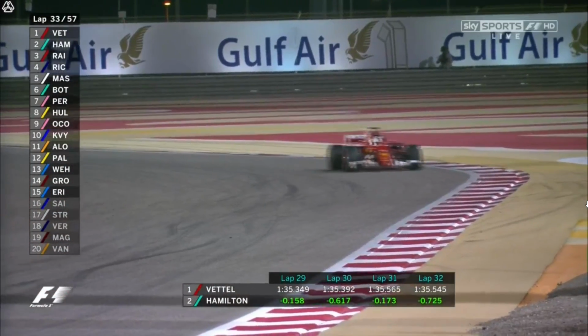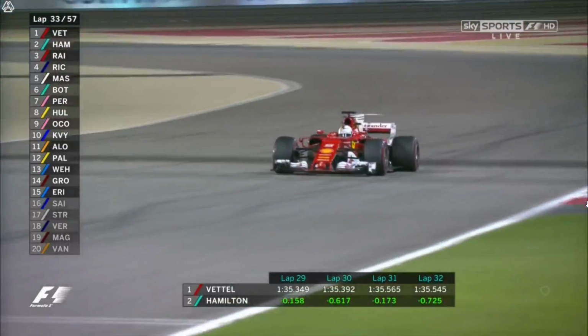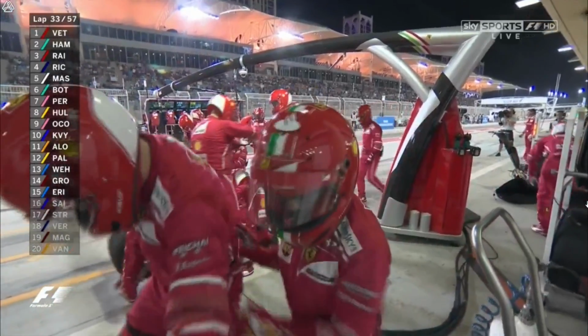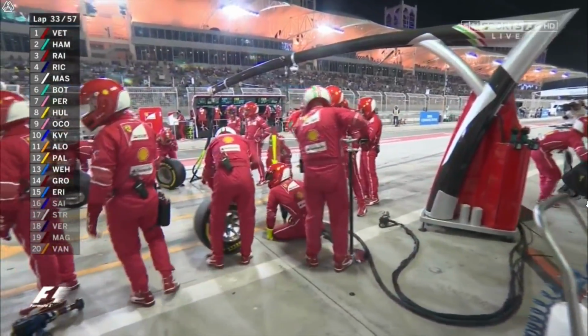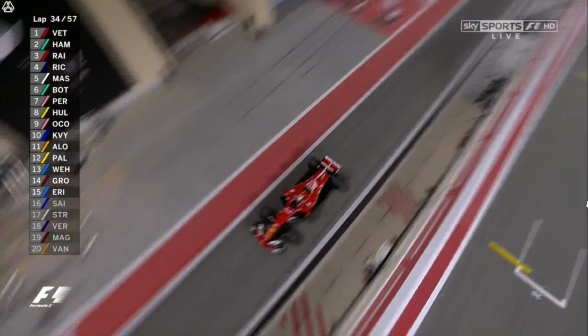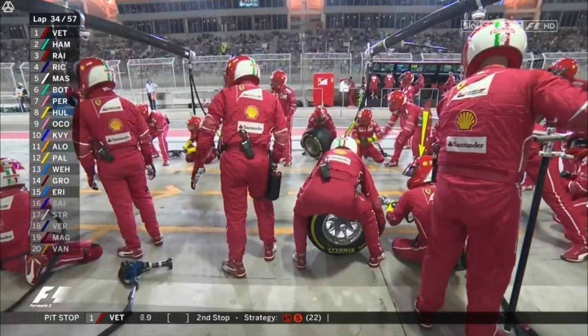So are they just waiting for a gap, or is Vettel coming in now? Answer: Vettel's coming in now. The Ferrari pit crew race out of the garage and get ready. This needs to be a very speedy stop indeed, because we're down to fractions that could make a difference at the end of this race.